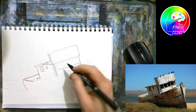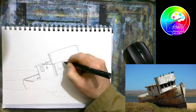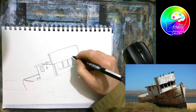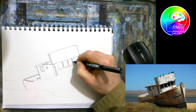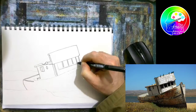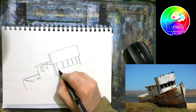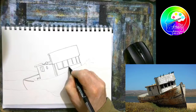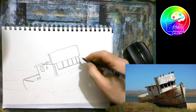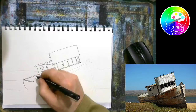I'm starting from the top working down because I don't want to smudge what I've got. I'm doing the thinner elements of the window frames to start with, because the real pen techniques come in with how to shade and all of that jazz. So a little slightly wonky line is fine.